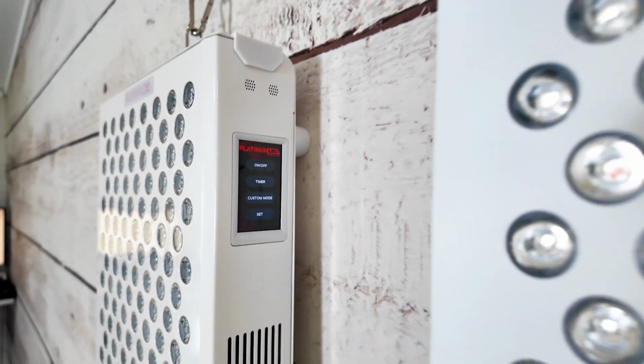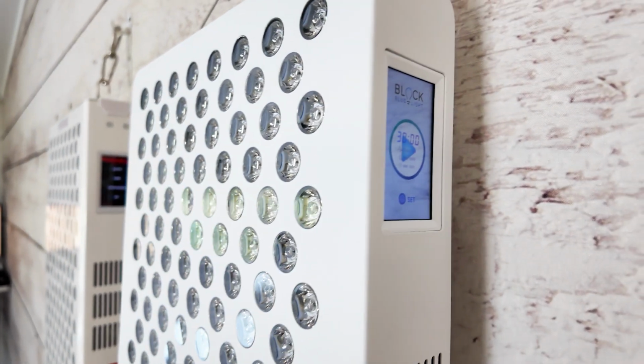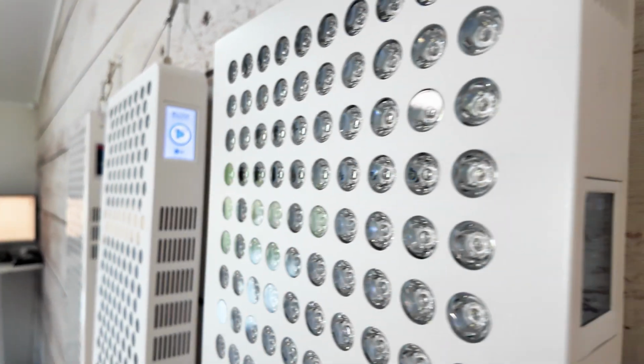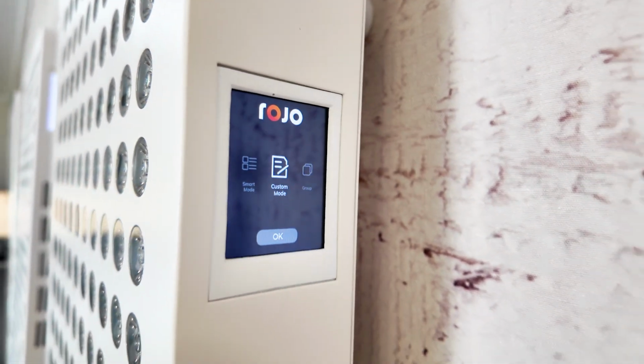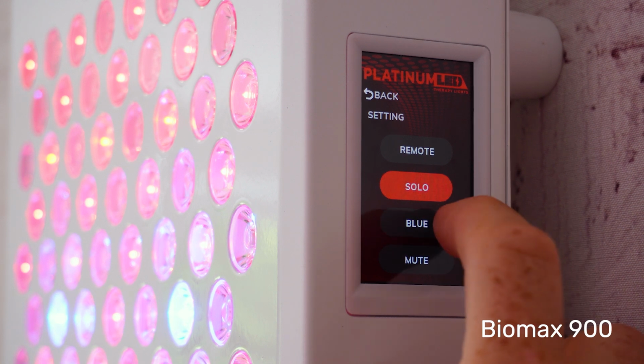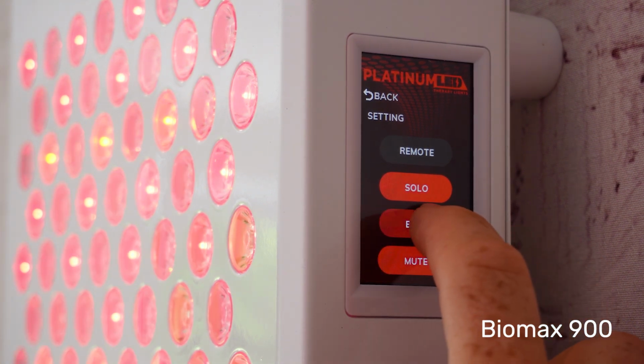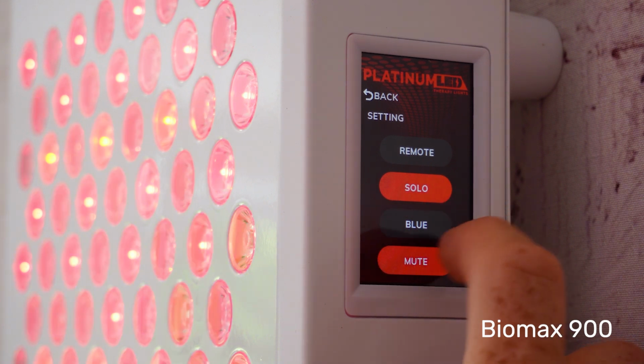What about controls and ease of use? Well, all three of these panels have an inbuilt touchscreen control system. It works as you'd expect here in 2024, very responsive, easy to navigate the menus. PlatinumLED were the first to do this many years ago, and now we're seeing more companies catching up. I still have to say though, I think PlatinumLED's control system is the best, even though it's been around for a while. It's just very easy to use, very responsive, and very few presses are needed to access all the options.